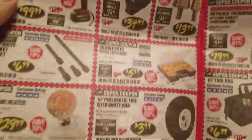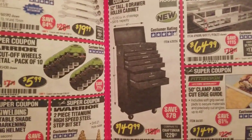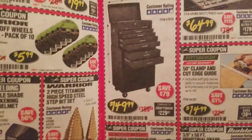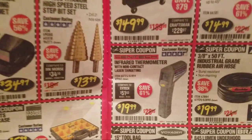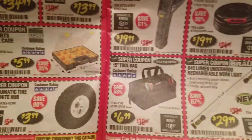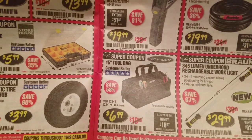And if you can use your coupon, man, who knows? $149, this ain't bad. Storehouse, I never heard of them. But man, you get a lot for your money with this one. 52-inch, 8-drawer roller cabinet. Save $79 compared to the Craftsman at $229. Infrared thermometer. You got a little tool bag there for $6.99. Picked up the Cobalt 20-piece for $59. Real happy with the deal.